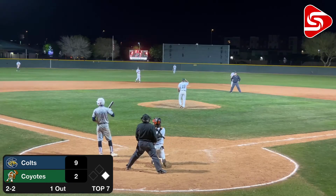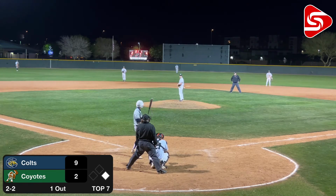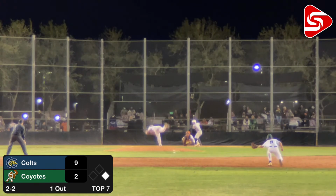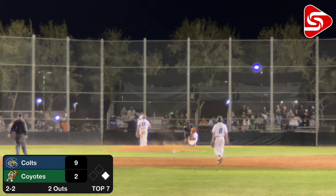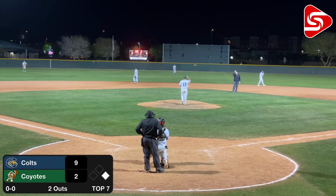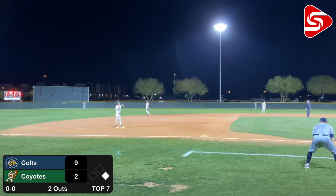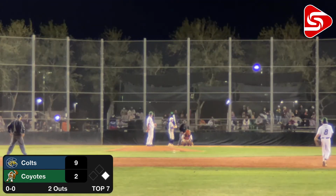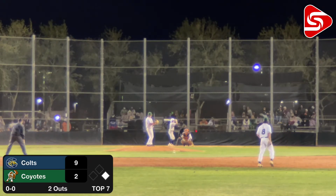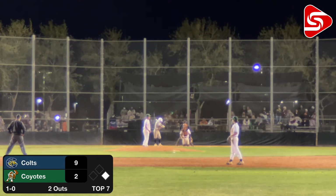2-2 count on Burris. We got the leadoff hitter, Harrison, on deck. Harrison 0 for 3 today. Swing and a miss from Burris. That'll be the second out. The Colts know that, the Coyotes, they've had a lot of life throughout this entire game, even though they've been trailing. So you can't sleep on them, even though you're up 7 runs going into the bottom of the 7th here. Colts want to try to add another one. That one's going to be high.